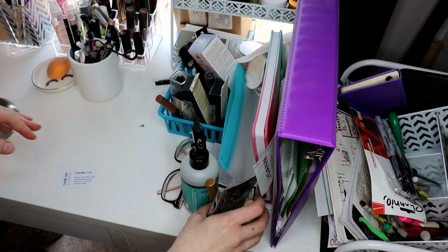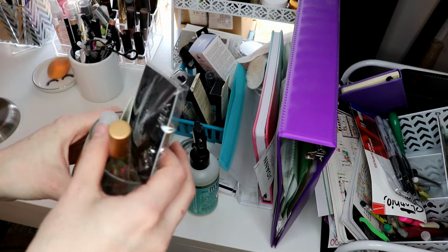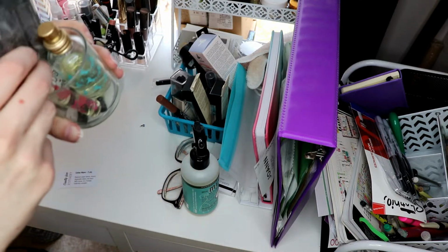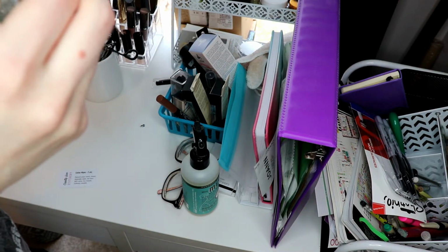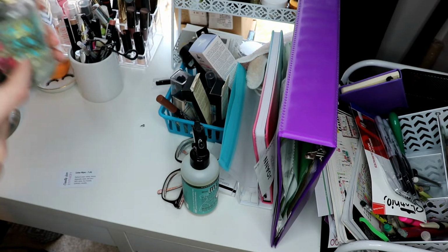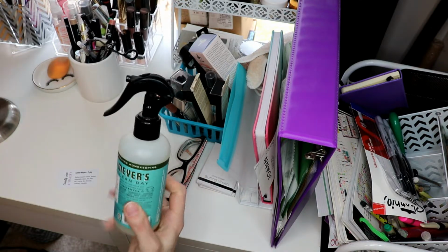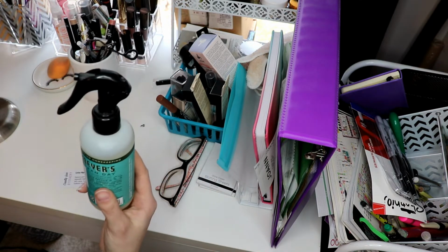All of this stuff I think I'm going to get rid of because I am sensitive to perfume. This is basically just a bunch of perfume samples. I think I'm just going to toss it all. Yeah, there's not really anything in there that I would want. But I'll keep this little jar maybe for something else. I don't know. This I also don't use much, so I'll probably just keep it here.